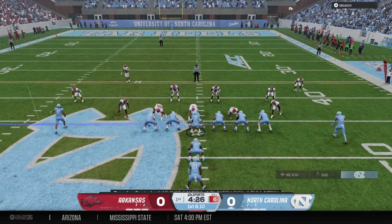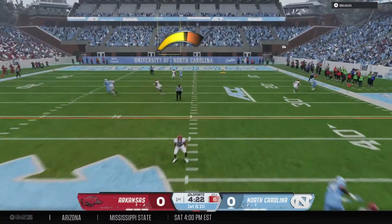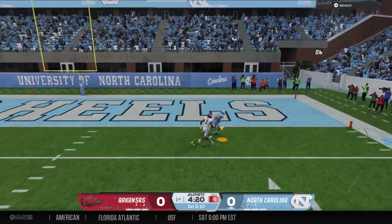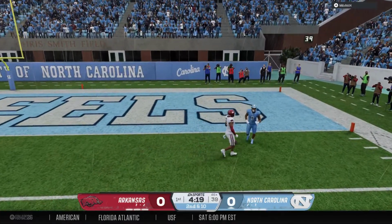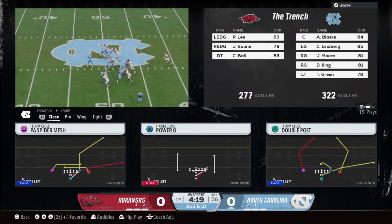Use the play fake, now to throw. He's going to go for a big one. And the DB right with him to knock it away. Well, the offense taking a shot after getting the takeaway.